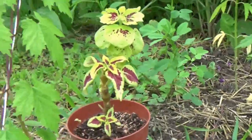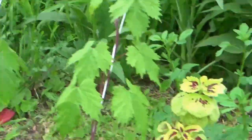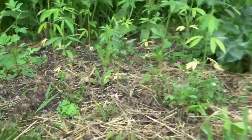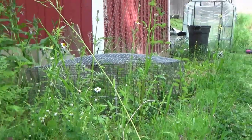And I'm hoping to prove a lot of that stuff wrong, because I don't agree with a lot of that stuff anyway. So if grass turns out to not choke out plants, that could be groundbreaking in a lot of ways.